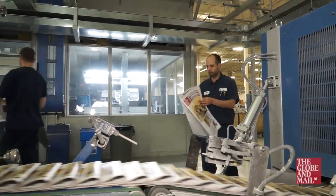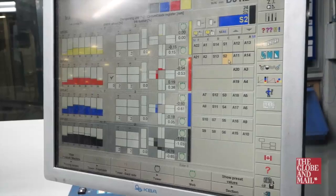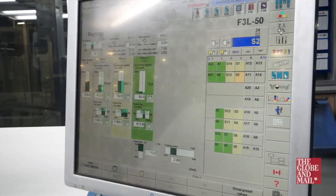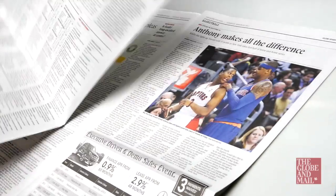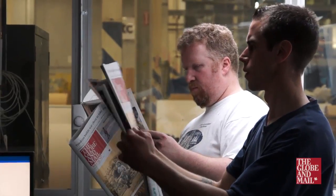So this is what we call the quiet room because it's relatively quiet compared to what it's like out there. But this is where the press operators actually run the press. When they're outside, all they're really doing is webbing up the press and hanging plates. Once that's completed, then they come in here and they run the show from inside the quiet room.